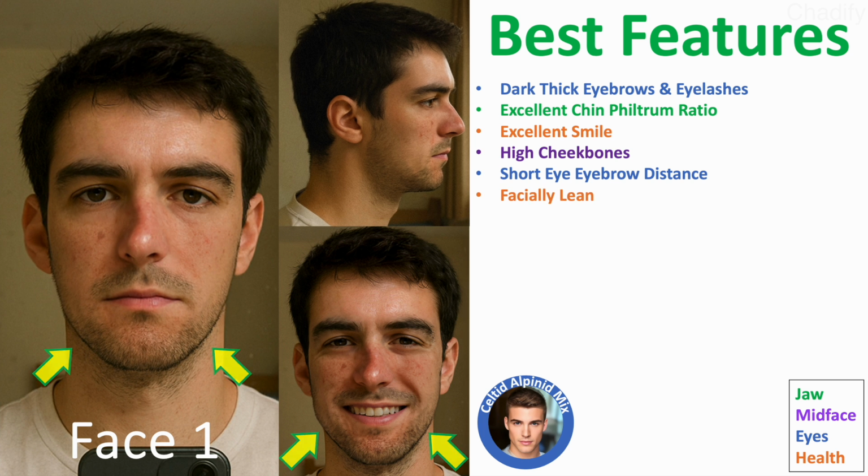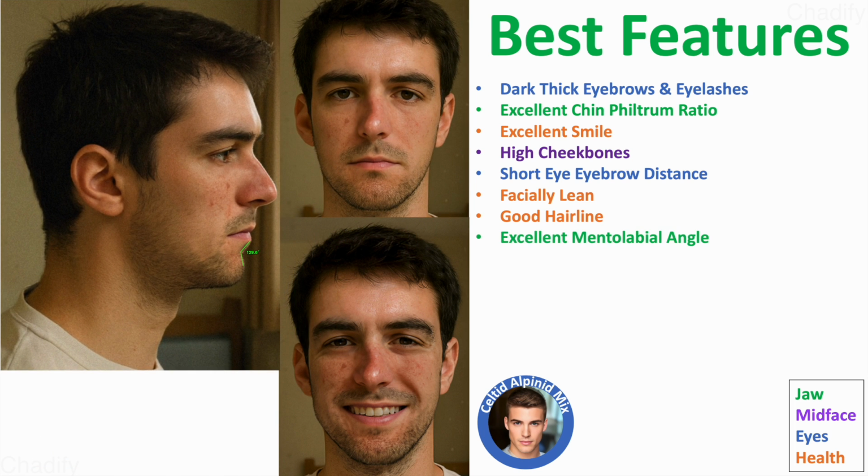Additionally, he's facially lean and he has a good hairline. It's very low, it's very thick, he has dense hair. He also has an excellent mentolabial angle of 130 degrees, meaning his chin actually has a lot of curvature to it, which is ideal. And he has forward maxillary growth overall. So there is a decent amount of forward growth of his face in the upper hemisphere. We're going to see a bit of an interesting issue here later on.